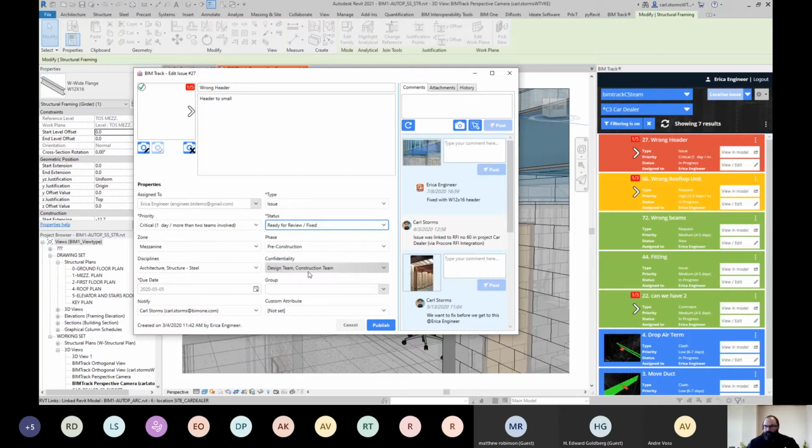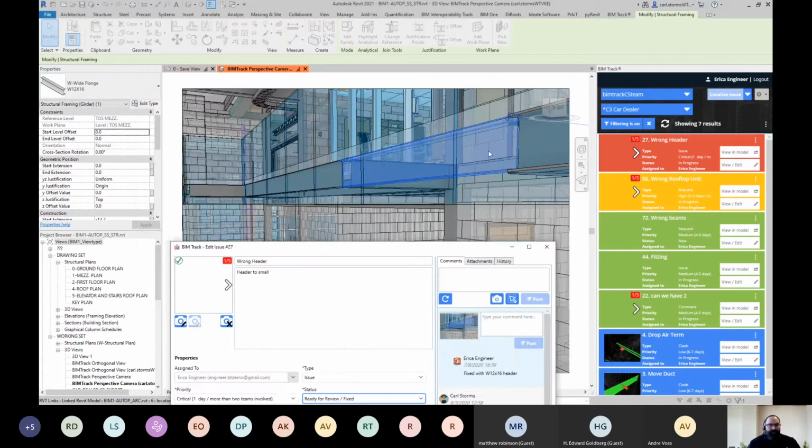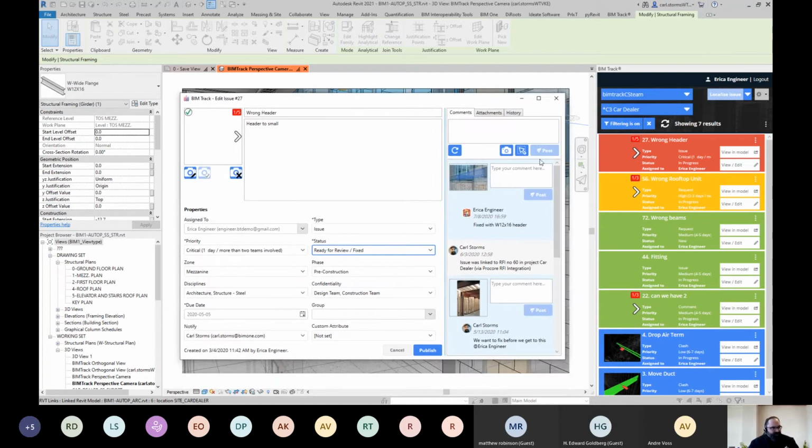One, we want to make sure that the solution is in fact the right solution for this project. Maybe because this is a car dealership, that needed to be higher because SUVs are getting bigger and bigger and we need to drive down that corridor. So, well, this is technically a fix, it's not the right fix for this particular project. Or perhaps we just want to make sure that people aren't marking things closed because they're busy and maybe they didn't put full attention into it. However you look at it, the idea is that there's a second set of eyes that validates that when it says closed.